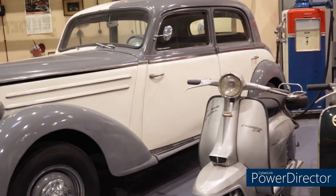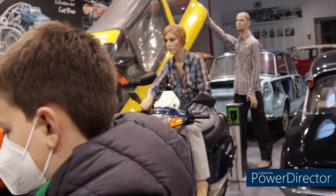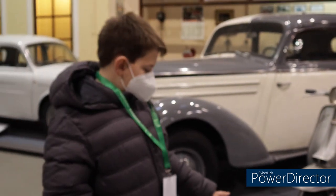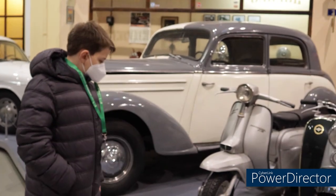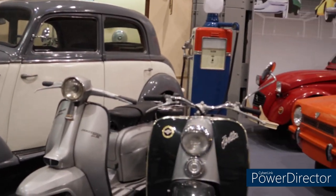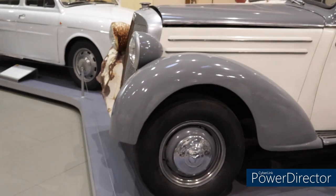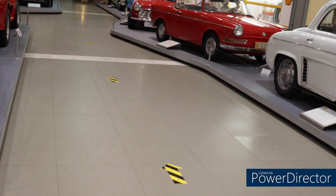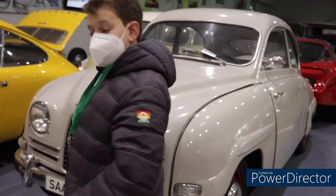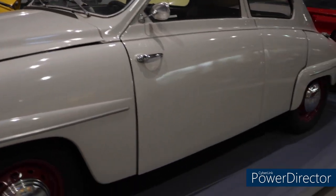Now, let's move to the motorcycles, or the Vespas. We'll start with this. This motorcycle is a Lambretta Innocenti, manufactured in 1958. And this is Saab, a Swedish car, manufactured from 1955 to 1962.